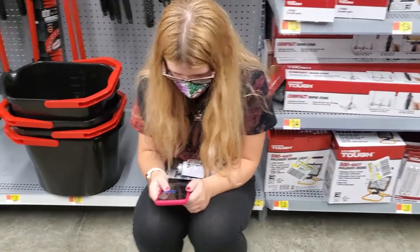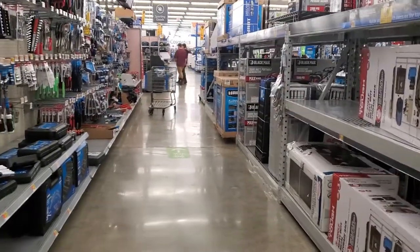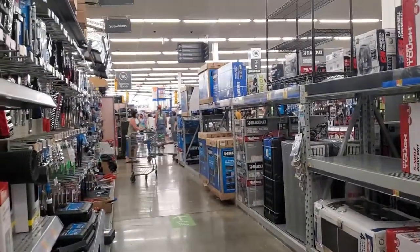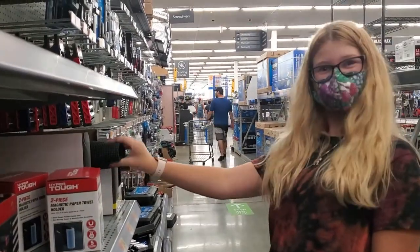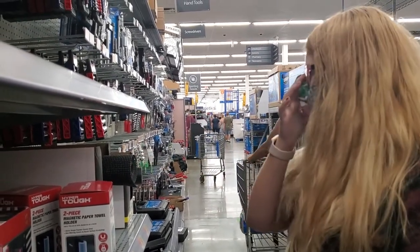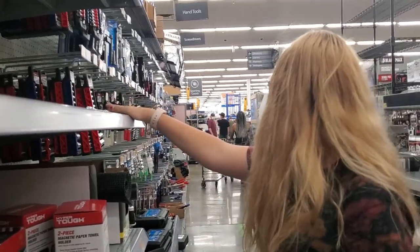So they wanted a hint. We sent "fix it," because we're in the tool aisle. See if they get that. They're coming. They didn't find it. They turned around. They were heading right for us.